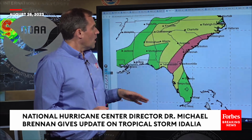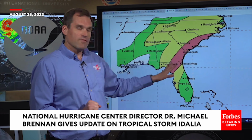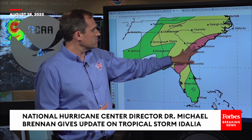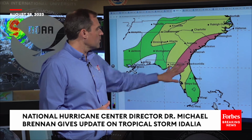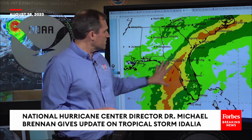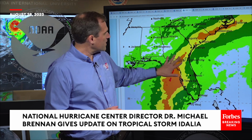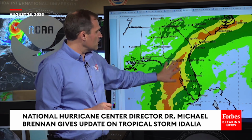In terms of rainfall, we're expecting the potential for significant flash flooding everywhere you see here in red. That's places like Jacksonville, Savannah, Charleston, Wilmington, North Carolina, north central Florida, southeast Georgia, coastal South Carolina. We're expecting 4 to 8 inches of rainfall across this large area from North Florida, Tampa Bay region, just east of Tallahassee to Savannah, Charleston, and Wilmington. We could see isolated rainfall totals as high as 12 inches, especially in the area where the core of Idalia moves onshore overnight, Tuesday night into Wednesday morning.